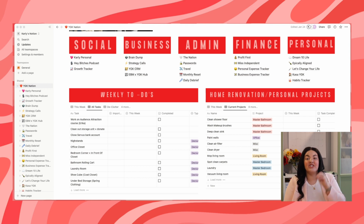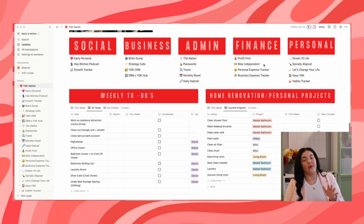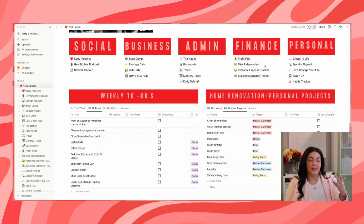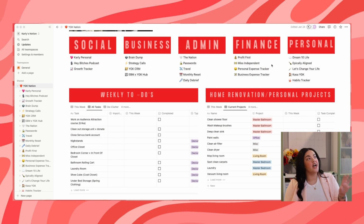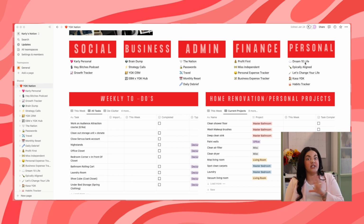Next up we have finance, which is giving my financial girly era so much joy. I've been really into finances lately, as you probably could tell on my monthly reset video. I was very passionate about it, and it all lives under this tab. We have Profit First, which is how I do my accounting for my business. Miss Independent, which is essentially an exercise from the book Miss Independent by Nicole Lapin. I also have my personal expense tracker as well as my business expense tracker. I like to keep them separate because obviously they're different accounts and different cards, but having these in here has made such a drastic difference.